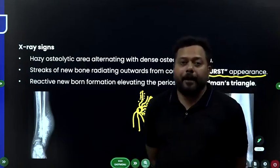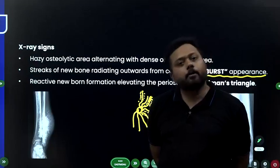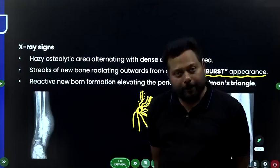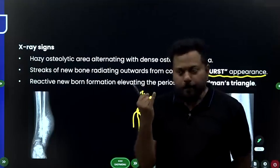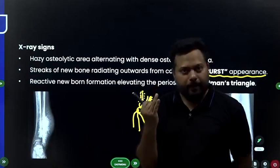Periosteal reaction or periosteal elevation happens in a few situations. The most common cause for periosteal reaction or periosteal elevation is osteomyelitis. Number one. The second cause for periosteal elevation is scurvy.